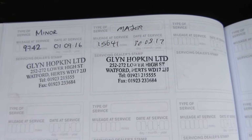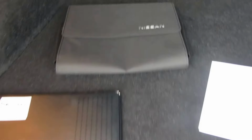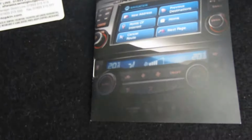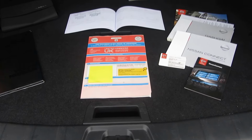Both first services were carried out from the supplying dealer, who is Glyn Hopkin Nissan in Watford. We've got all of the bills in here. I'm not going to show you that for data protection, but we do have them. Also, we've got this handbook holder here, and the handbooks are all coming with the car. We've got everything that you need to know. All of that is sitting on top of a very neat little storage system here, so you can store things in this bit or in this bit. I'm not going to start moving everything around. Like I said, come down and see the car and I'm more than happy to show it to you.